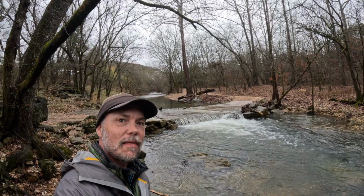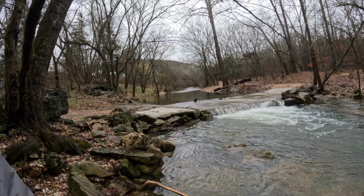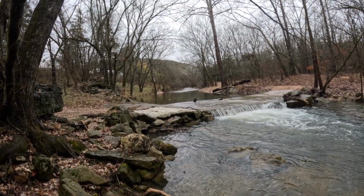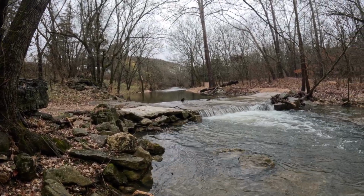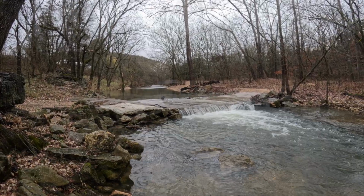All right, check it out behind me. You can see the low water dam in effect. It's not really a dam, low water bridge. And right now it is more than low water, so water's flowing over the top of it.